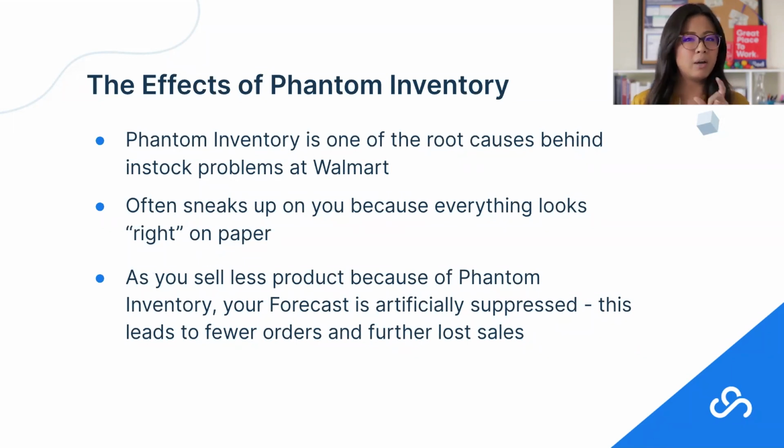One of the reasons why we call phantom inventory that silent killer is because it sneaks up on you, right? So everything looks right on paper. If I was just pulling a Retail Link report once a week and everything looks fine, especially for those slow moving SKUs, like Rick mentioned earlier, I'd be like, oh, well, I didn't sell anything last week. That kind of feels right. And that kind of makes sense.